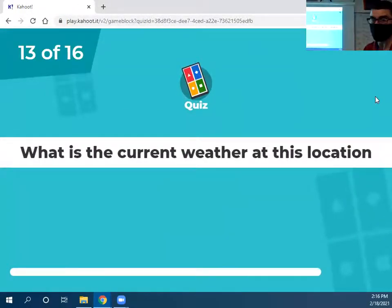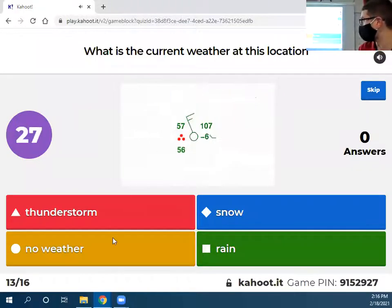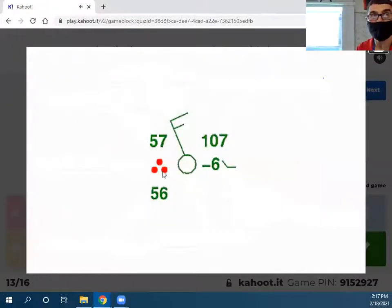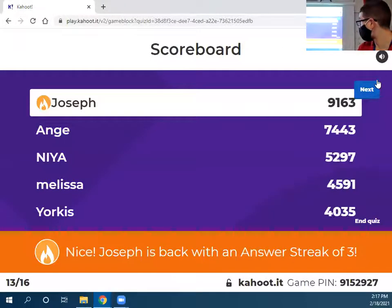Okay, 13. What is the current weather at this location? It just says dots here. Are the dots thunderstorm, snow, rain, or no weather? It's going to be, guys, just the dots are going to be the rain. If it's a zigzag symbol, it's a thunderstorm. If it's an asterisk symbol, it's snow, right? But for this, the dots, it's going to be rain. All right, there we go.